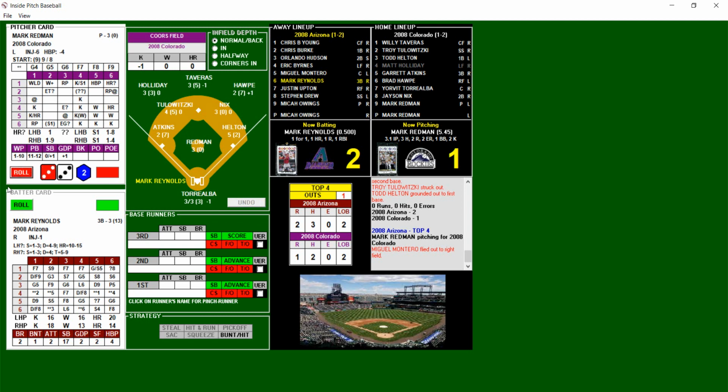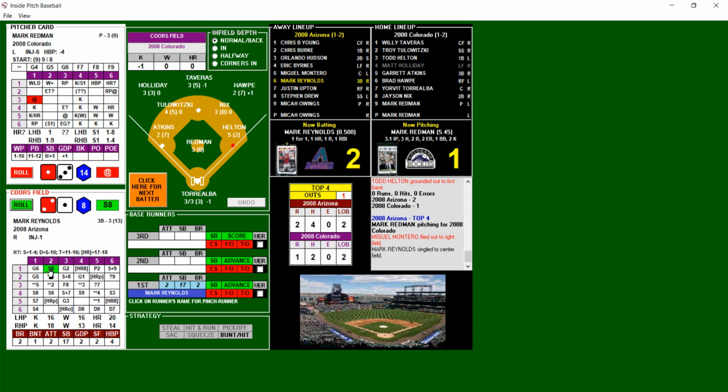Here's the pitch. And that's going to be 1-3. 1-3. We go to Coors Field at the ballpark. And that's going to be 2-1. 2-1 is a single past Taveras out there. So Colorado with a runner on first. And that's going to bring up Justin Upton.